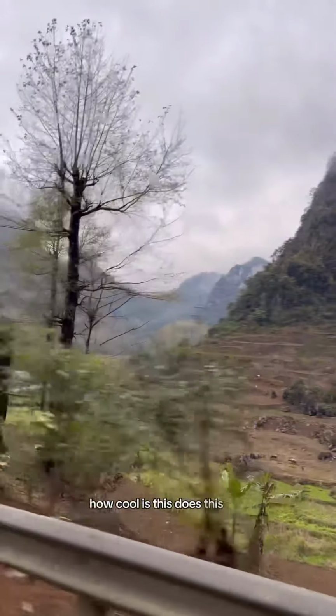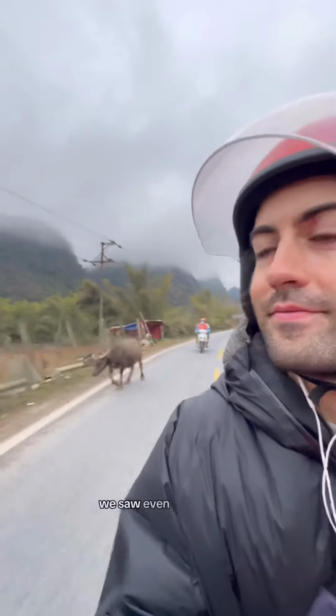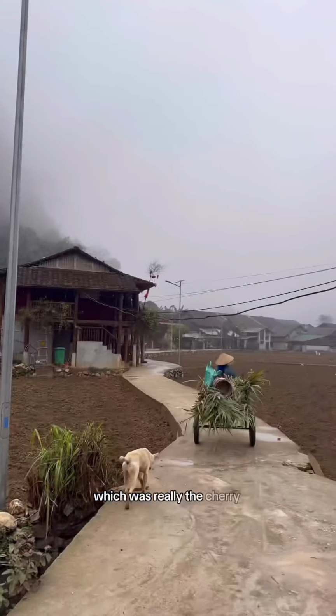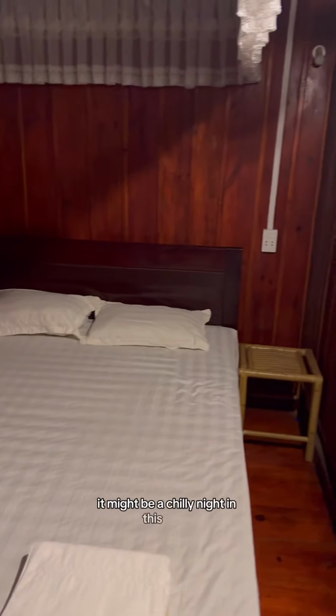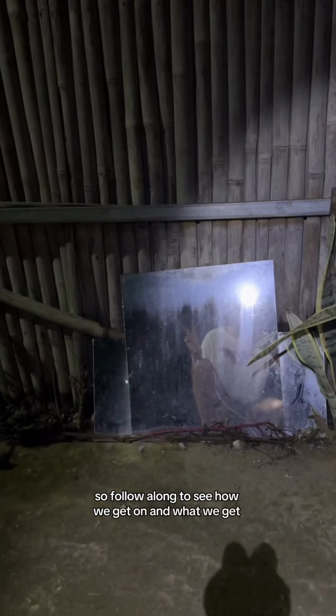How cool is this? Does this not give fantasy novel? We saw even more water buffaloes still, which was really the cherry on top of this day, before arriving at our homestay located in a small village in the heart of the Cao Bang region. It might be a chilly night in this room, so follow along to see how we get on and what we get up to on day 3.